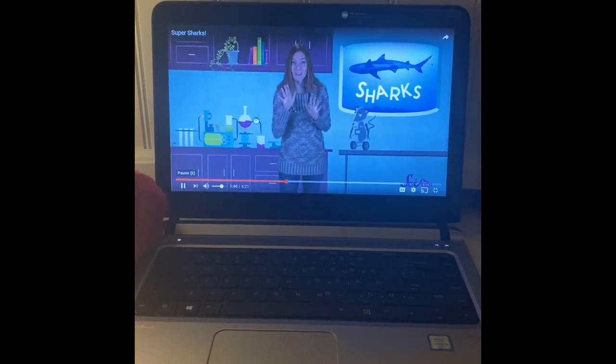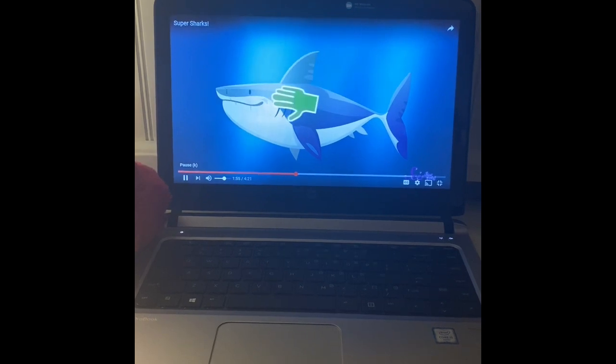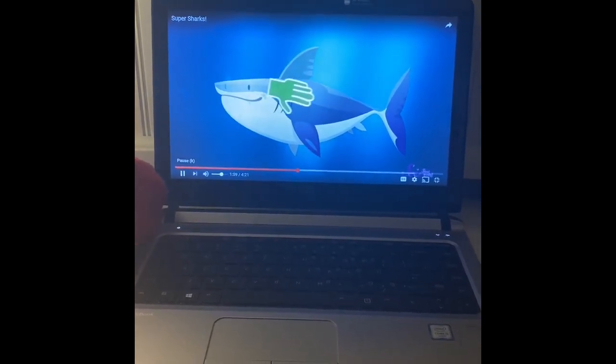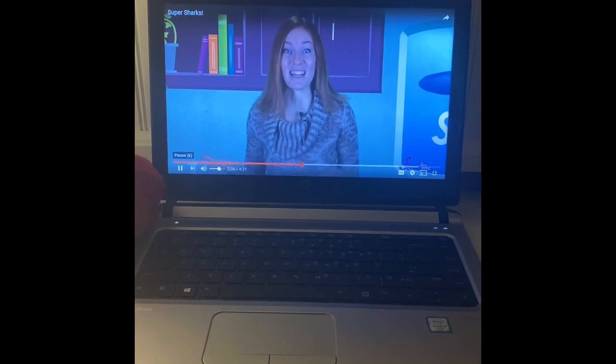All right, the next cool thing about sharks: their skin. If you could rub the skin of a shark, you'd find that it would feel smooth if you ran your hand in one direction. But if you rubbed your hand the other way, it would feel rough, like a cat's tongue. That's because a shark's skin is covered in tough bony scales that actually look a little like tiny teeth.